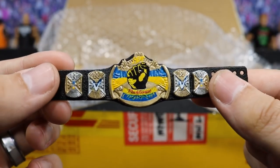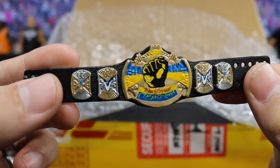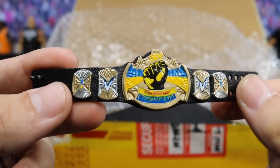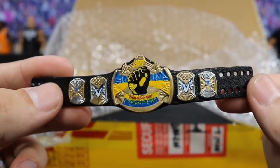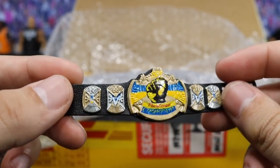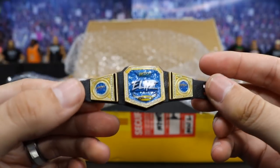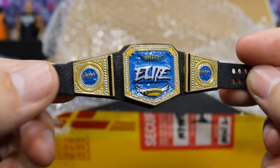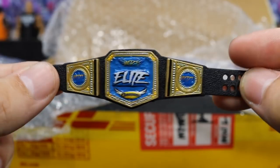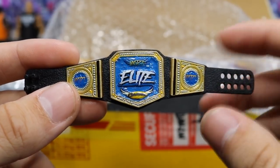And then we have the Revolutionary Championship here with the yellow, blue, gold, and silver. Just looking so fantastic, man. I love this so much, that fist. The Miz is going to be very happy to have this around his waist on Vindication. Just a beautiful looking piece. And then the main championship on Vindication is the MDT Elite Championship for Kenny Omega, the current champion. Looking fantastic. This is going to be awesome to replace my awful ones that I made myself.